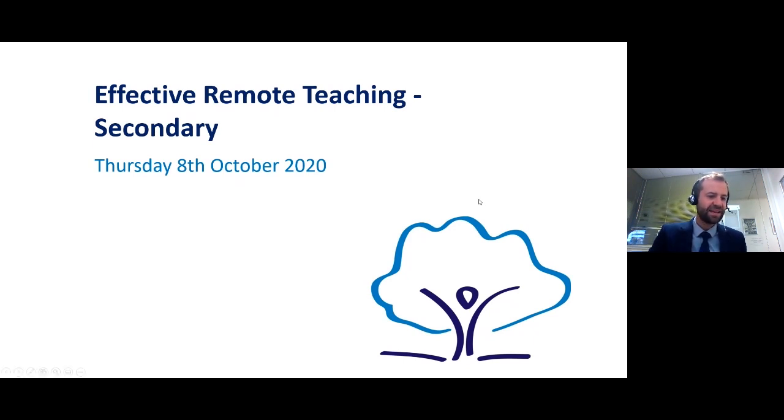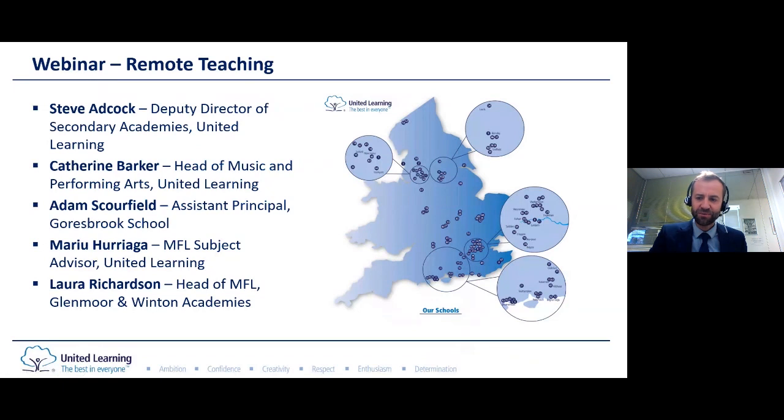We're a group of state and independent schools covering most corners of the country, as you can see on the map there. I'm joined today by two of our central subject advisors, Catherine Barker for Music and Mariu Hurriaga for Languages, as well as Adam Scourfield from Goresbrook School in Dagenham and Laura Richardson from Glenmore and Winton Academies in Bournemouth. We're going to take the chance today to share what we've learned about effective online teaching.